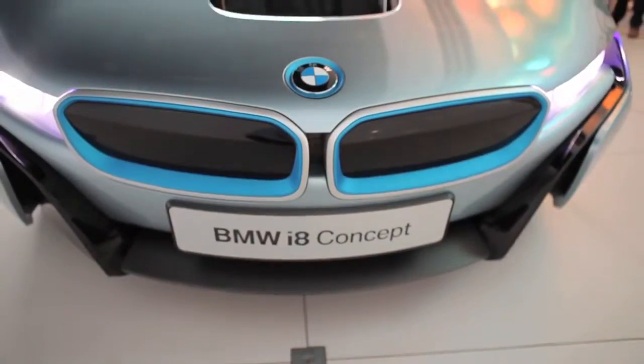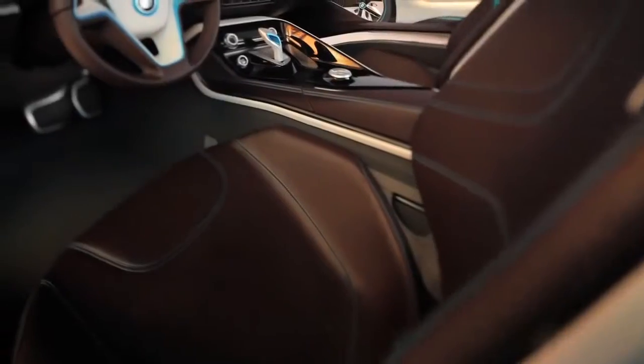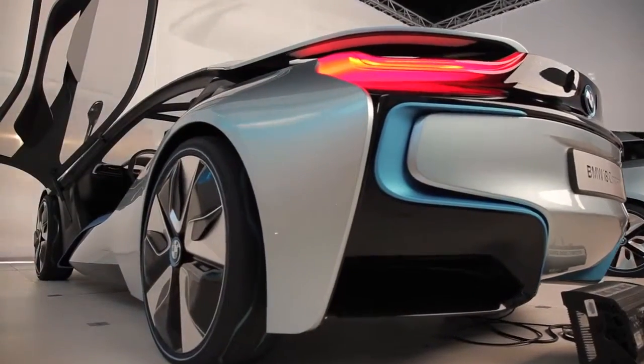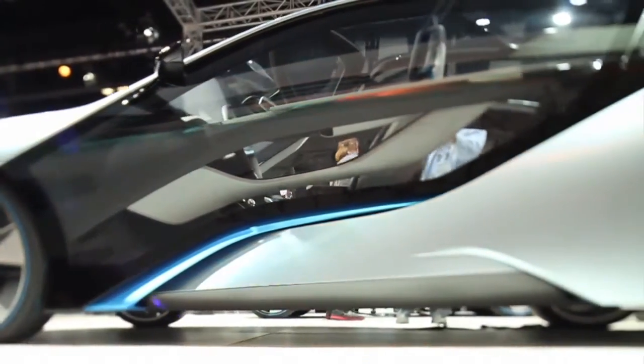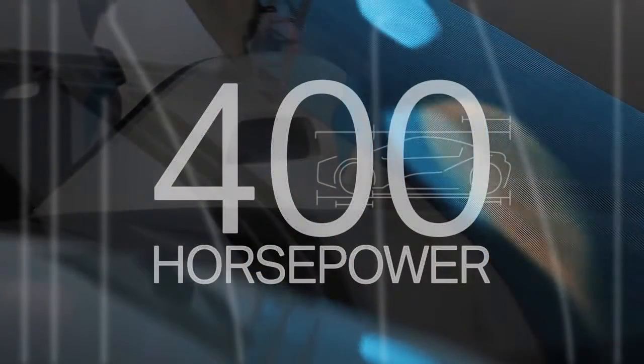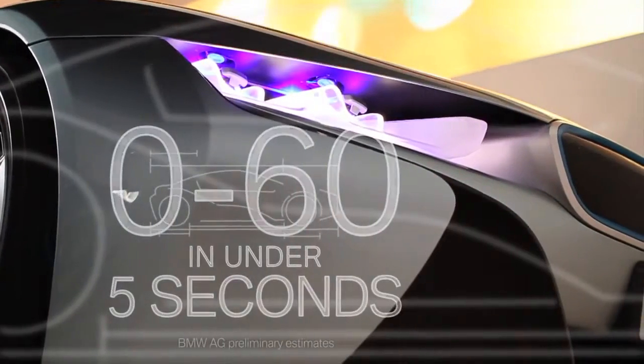The BMW i8 is truly the most progressive sports car in the world. You have the driving performance comparable to BMW M3, but at the same time you have the fuel efficiency of a very small subcompact car. The i8 uses the same electric motor that we have in the i3 to drive the front wheels and a three-cylinder gasoline motor over the rear wheels, so in essence you have all-wheel drive available. And together they provide almost 400 horsepower, 0 to 60 in well under 5 seconds, and at the same time an MPG close to 80 miles per gallon.